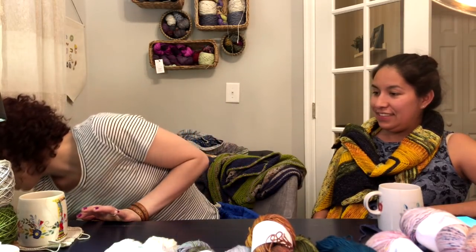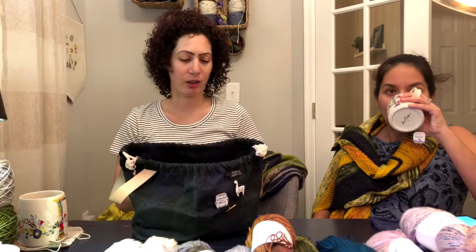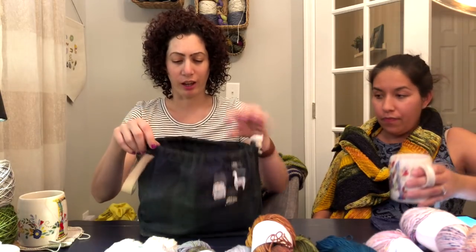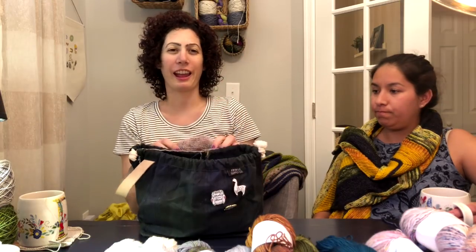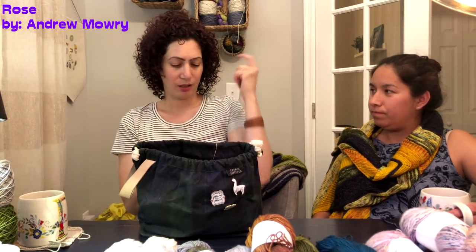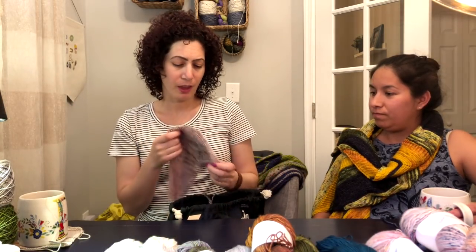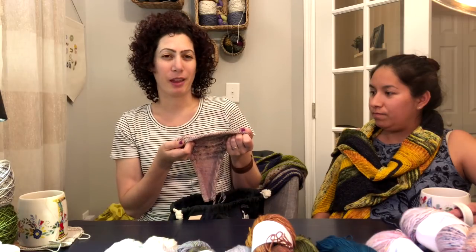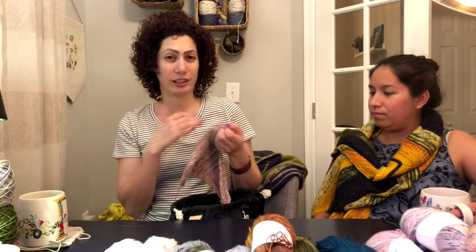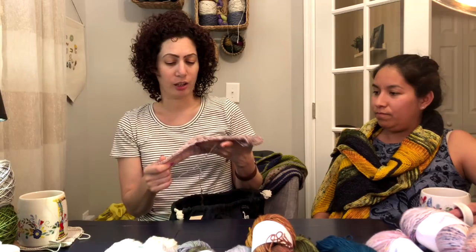Okay, so now we have what's in the oven. Going along with the Andrea Mowry theme, I have my Rose cardigan. So here it is. I actually started it and I had 1.5 panels done, and I ripped it all back because I was making the extra small. Then when I was at Black Mountain for her class, I tried on her exact one, and hers is a small, and I really liked it, so I ripped it all back and restarted it for a small.